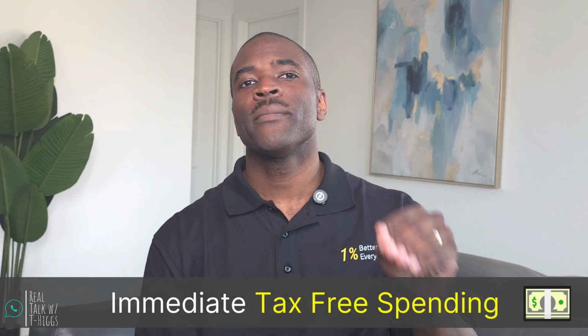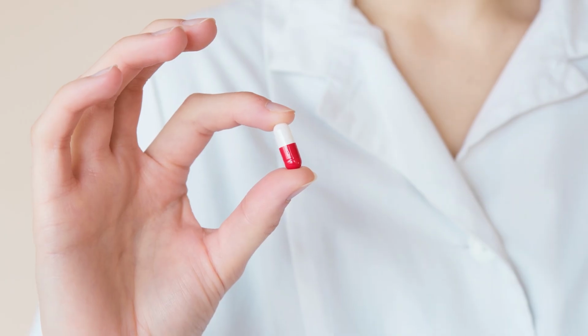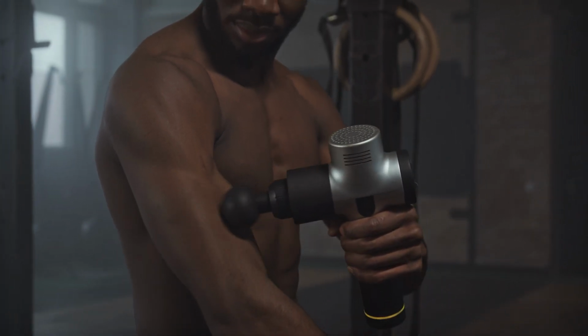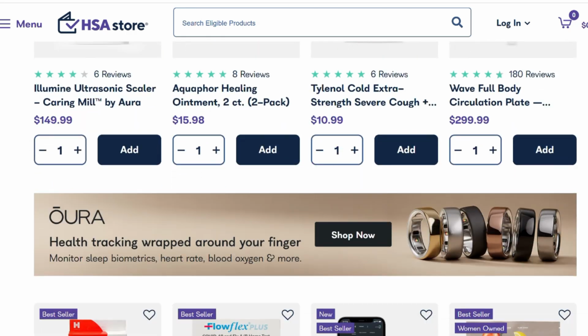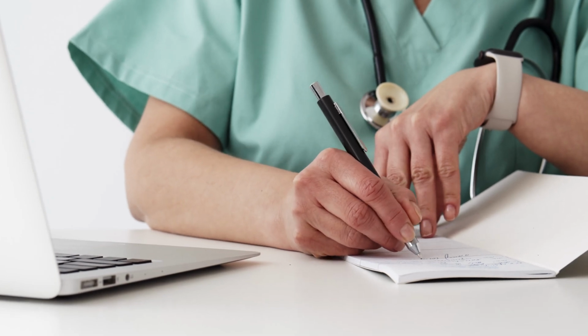So why do I like HSAs so much? So the first reason is it gives you immediate spending power. All that money that you put in pre-tax, you can actually spend right away tax-free. And you can spend it on qualified medical expenses, so the obvious things like doctor visits and prescriptions, but there's some less obvious things as well. So one of my coworkers was actually able to buy a high-end massage gun that got prescribed to them after they suffered a sports injury. And there are websites that actually list out all the different things you can spend your HSA dollars on. And the overarching rule is if you can get a prescription for it, it probably qualifies for your HSA.